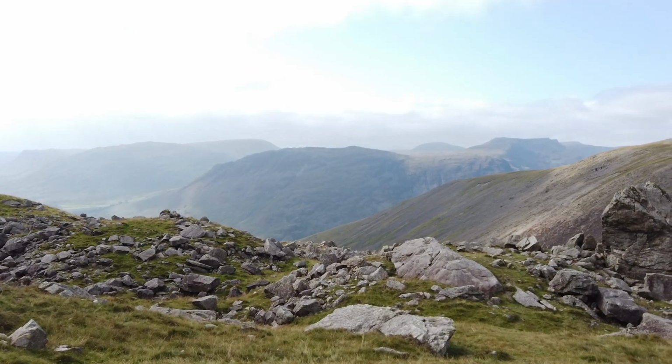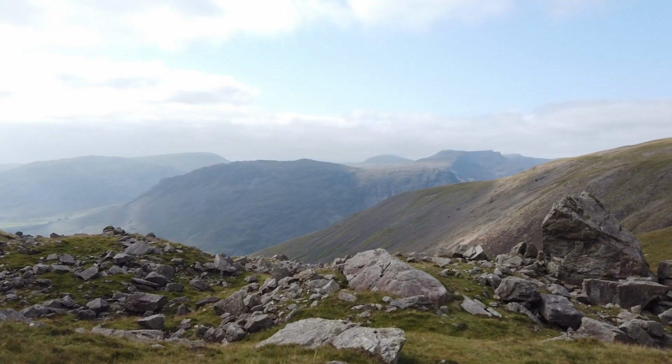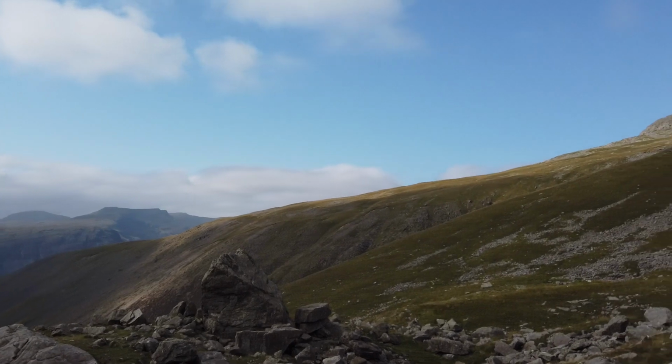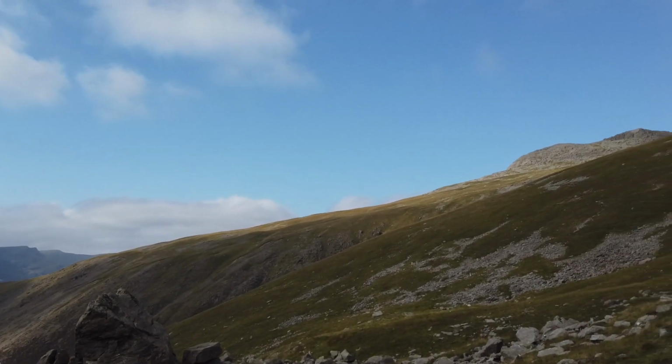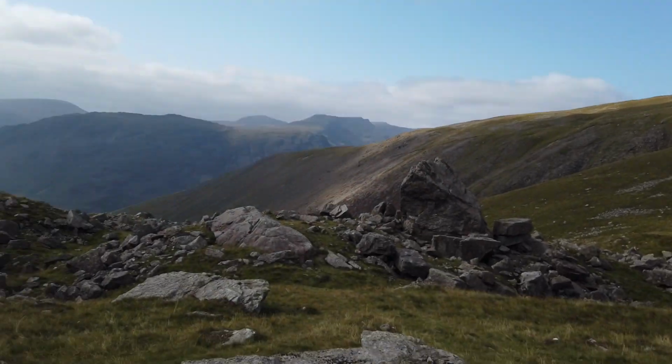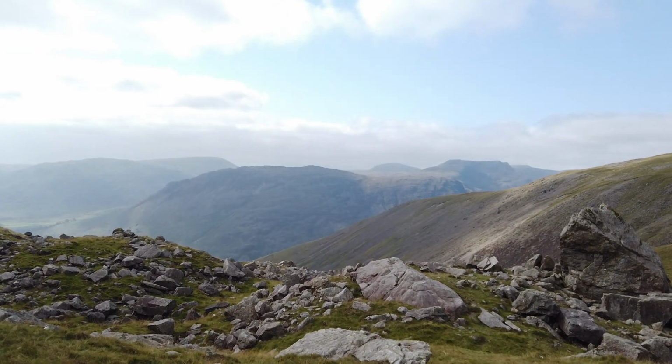Just showing you our walk we started this morning up towards Lingmell. You don't realise how steep it is until you film it from this angle. It was steep, don't get me wrong, it felt steep. Especially that part.